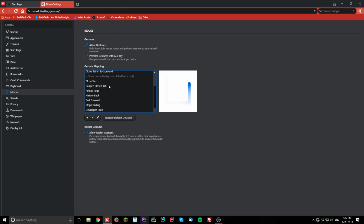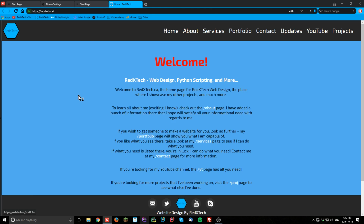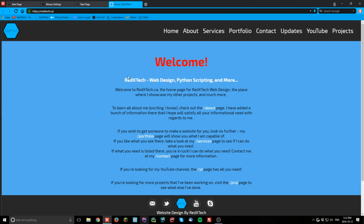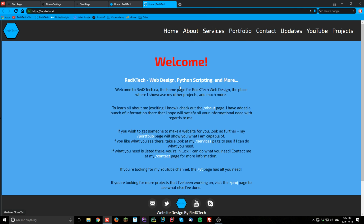Mouse. You can select a bunch of mouse gestures here. Say I go over to here and want to reload it: up, down. There, and it reloads it. You can open a new tab by just right clicking and pulling down. You can close it again by right clicking, down and right.